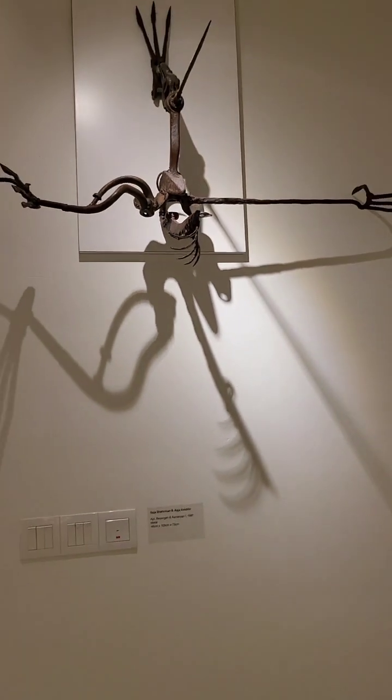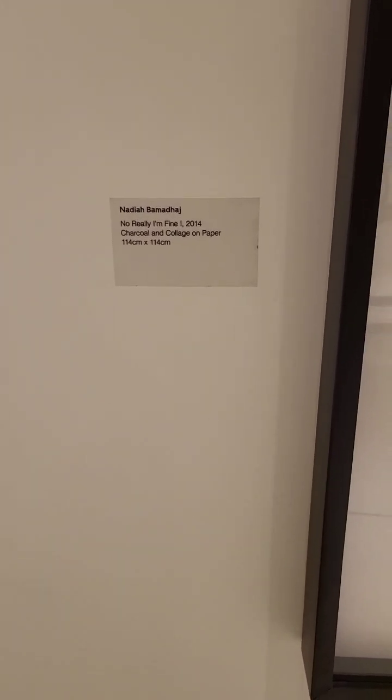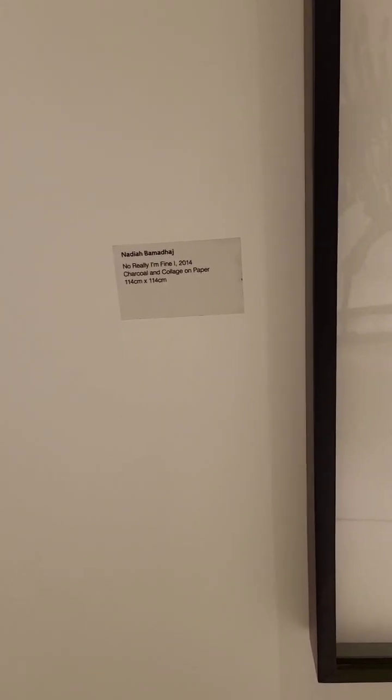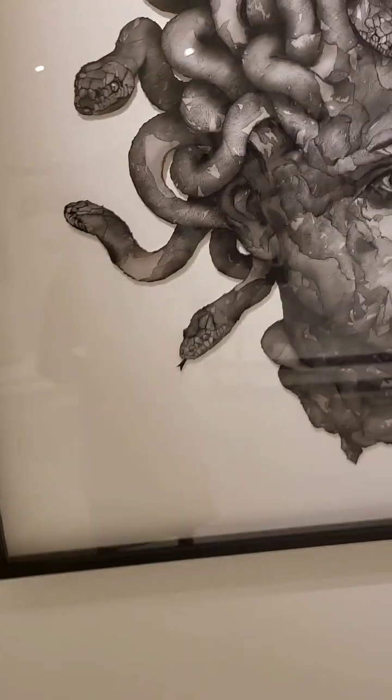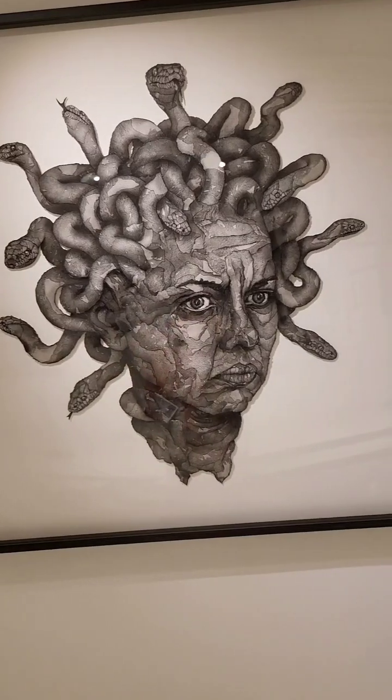That one, 1997, is metal. I'm not a big fan of that, so yeah, we're not even gonna waste our time there. So anyway, this piece is by Nadia Bamandaj. 2014, charcoal and collage on paper, 114 centimeters by 114 centimeters. No, she's really fine. Is she? What do you think, guys?